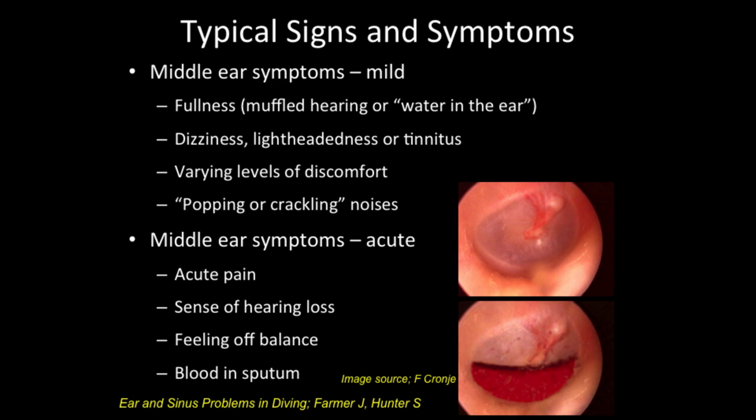So the typical signs and symptoms, the mild symptoms for middle ear barotrauma: most divers will complain of this fullness in their ear, like it's muffled hearing, or they feel like they've got water in their ear. Please understand, when they're complaining that they feel like they have water in their ear, it's not in the outside ear canal. It's actually in the middle ear on the inside of the eardrum. They really do probably have water in their ear, but it's not in the ear canal. They can feel dizzy or lightheaded, and tinnitus is ringing in the ears.